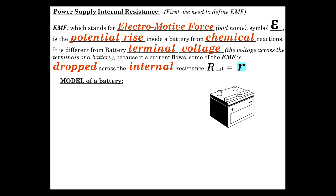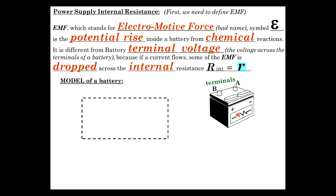So now it's time to get a model of a battery here. So here I'm showing like a car battery. And there's the terminals A and B. And look at the internal resistance here, the internal resistor. Just putting that there. It doesn't really exist there, but this is a model. And a model is basically an approach which gives us correct answers, a way to consider how a system functions in simplistic terms that is consistent with reality.